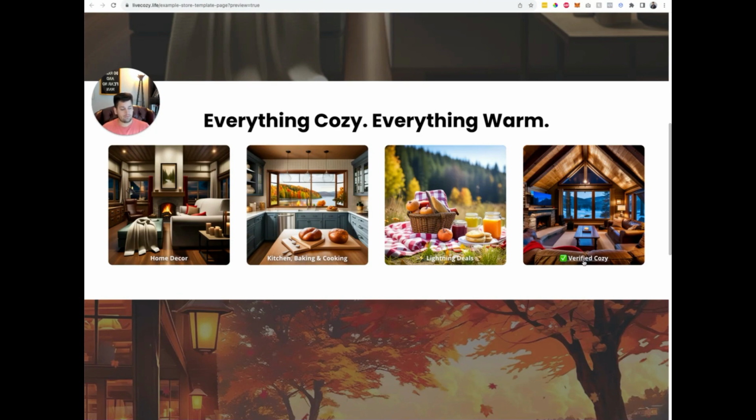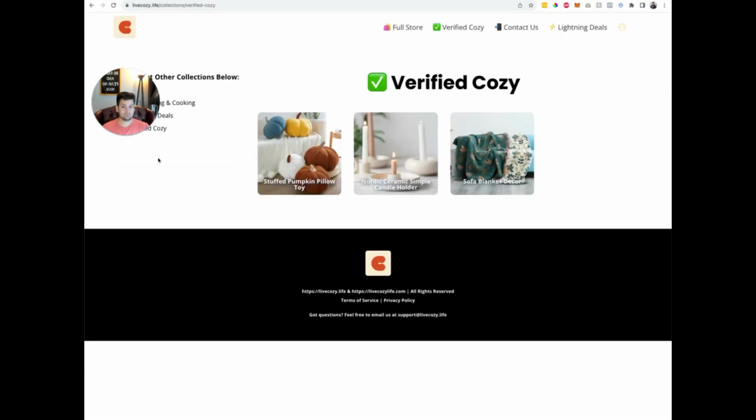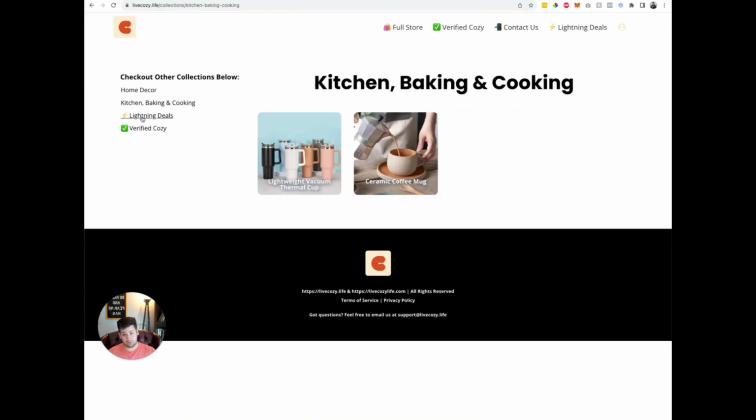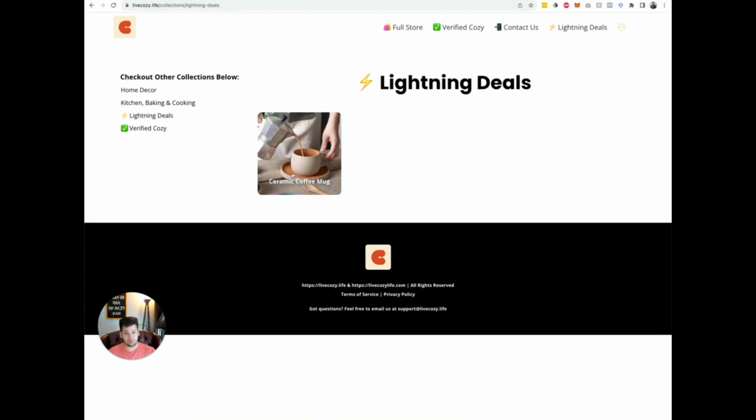So I'm going to click into the verified cozy part. And this actually takes me to /collections/ the collection name, right? So verified cozy. All of these products that are displayed right here belong to this verified cozy collection. I can also route through to other collections that I have. Kitchen, baking, and cooking shows those. Lightning deals. There's only one lightning deal with this ceramic coffee mug.